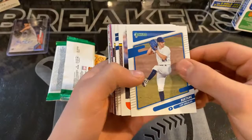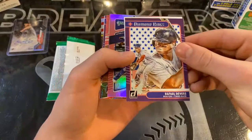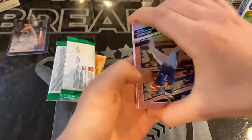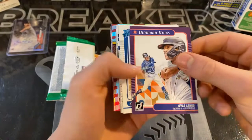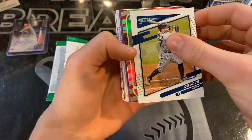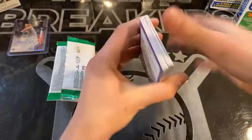We got Javier Baez, Frank Thomas, followed by Tim Anderson, and that's followed by a Rafael Devers, blue star for the Boston Red Sox, Diamond Kings, Joey Gallo, pink hollow. Next card up is a pink fireworks, the rookies, Dylan Carlson for the St. Louis Cardinals. Nice. Cardinals doing well. Yeah. Third or so Dylan Carlson of the night. Great top rookie, Diamond Kings Kyle Lewis. Christian Pache for the Atlanta Braves. Kyle Hendricks. Ichiro for the Mariners. Jose Altuve, followed by a red and white stripes, numbered to 2021, John Smoltz for the Atlanta Braves. Next card up is going to be a Diamond Kings Pink Hollow Bryce Harper, followed by a Lourdes Gurriel pink fireworks Dominators for the Toronto Blue Jays.